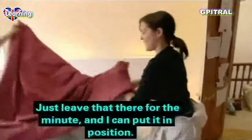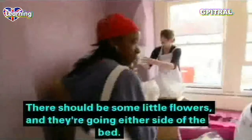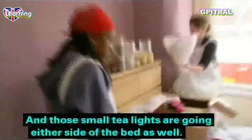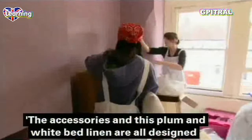Okay, just leave that all there for the minute and I can put it in position. There should be some little flowers and they're going either side of the bed. And those small tea lights are going either side of the bed as well. Okay. The accessories and this plum and white bed linen are all designed to complement the amethyst colour scheme.